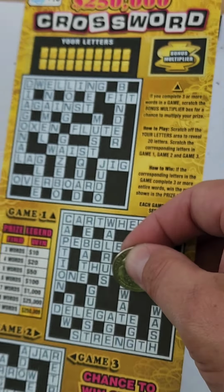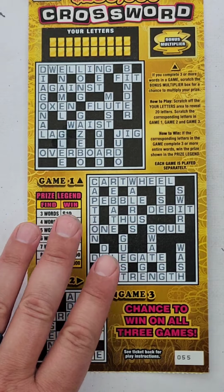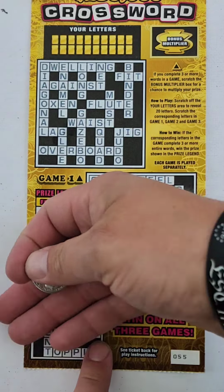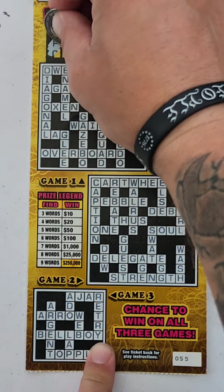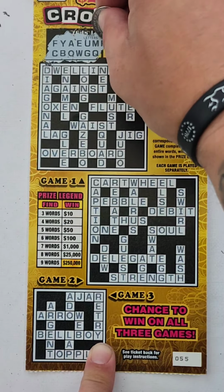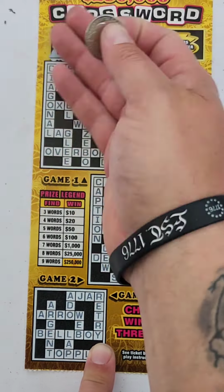I got 55 and 56 on the $10 crosswords here. Same rules, three words or better. There's the prize legend there. And if you make the three words, you scratch off the bonus multiplier and see if you multiply your prize by anything. See what letters we got. F-C, Y-B, A-O, E-W, U-G, M-Q, H-P, J-R, V-X, N-N-I.